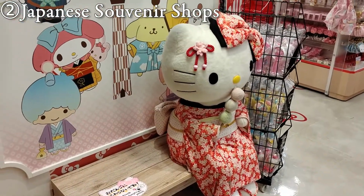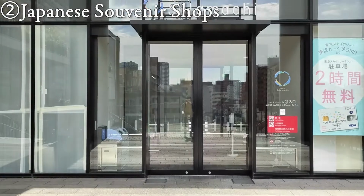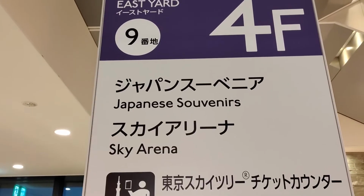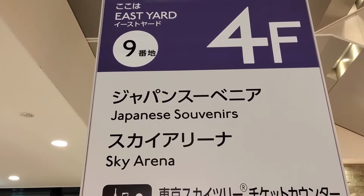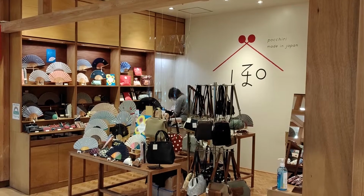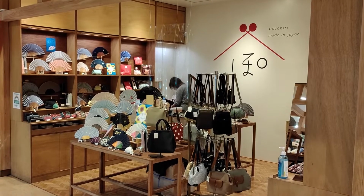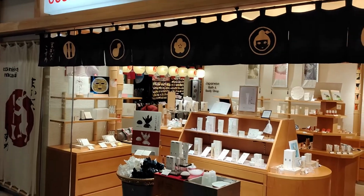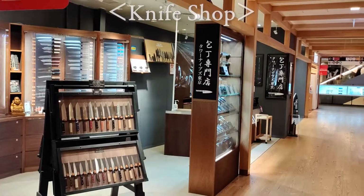Number 2, Japanese Souvenir Shops. The 4th floor of Solamachi is called Japan Souvenir Floor, and there are different kinds of shops which sell cool Japanese stuff. There are lots of interesting shops, and here I'll share some of them.